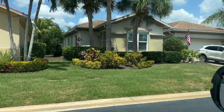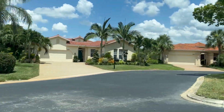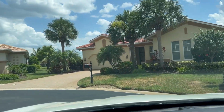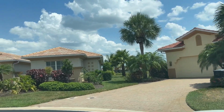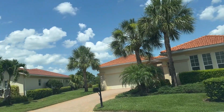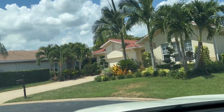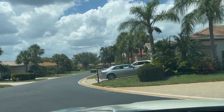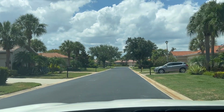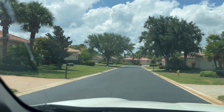Homes look different. They don't all look the same, which is nice. A lot of variety. Especially in the landscaping. I see different landscaping. And if the houses have a similar style, the landscaping all looks different, which makes the appearance of the community more interesting.